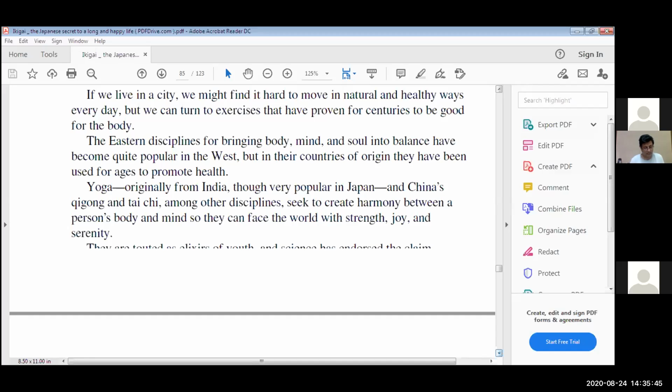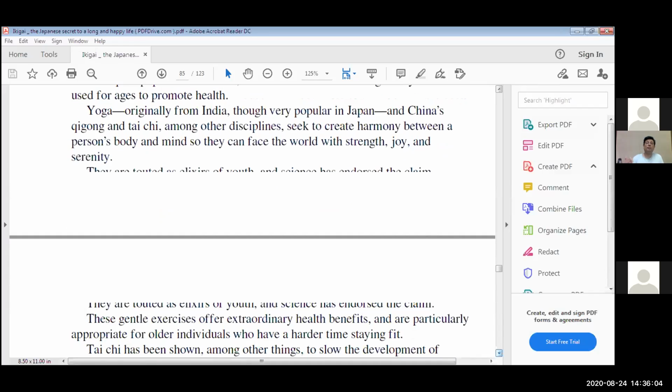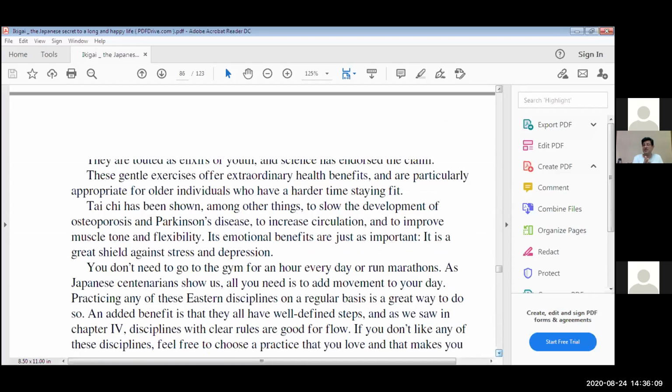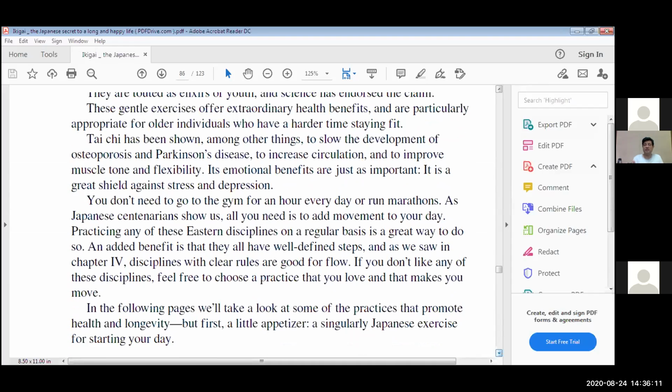Yoga, originally from India, though very popular in Japan, and China's Qigong and Tai Chi, among other disciplines, seek to create harmony between a person's body and mind so they can face the world with strength, joy, and serenity. So again, slow movement. If you see yoga, it's not very fast movement. If we've done some Tai Chi sessions in awareness recently, and if you saw the movements, they're all very gentle and very slow movements. They're not very, very fast movements.